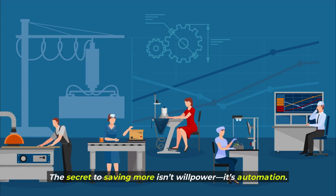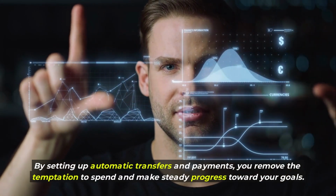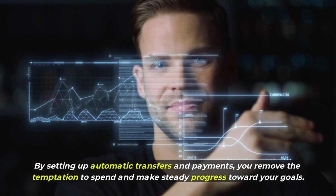The secret to saving more isn't willpower, it's automation. By setting up automatic transfers and payments, you remove the temptation to spend and make steady progress toward your goals.